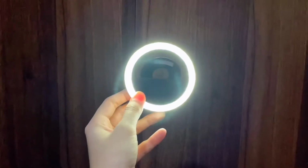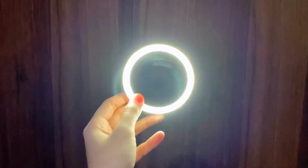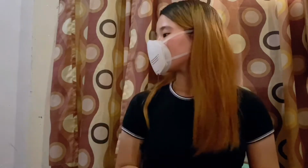Back again. This is the one. Oh my god. It's super nice. Ito. This one. Ba't pala zoom ko?